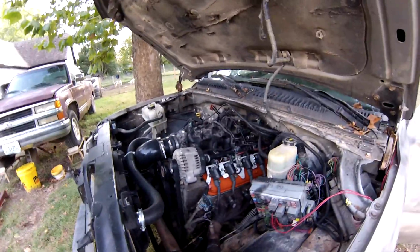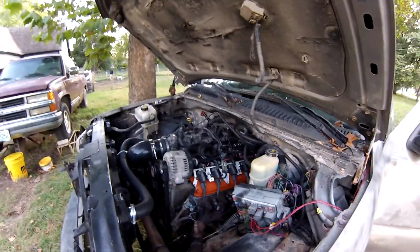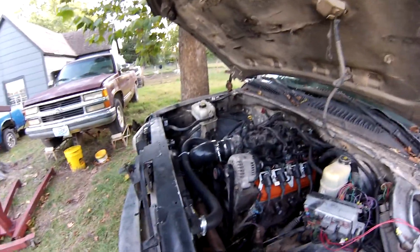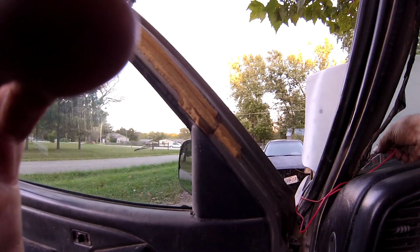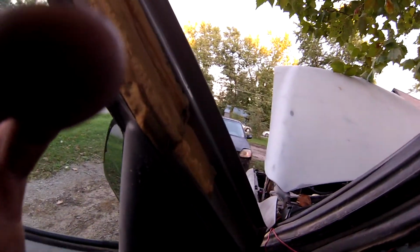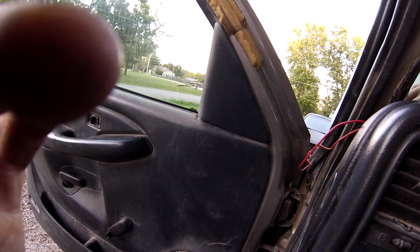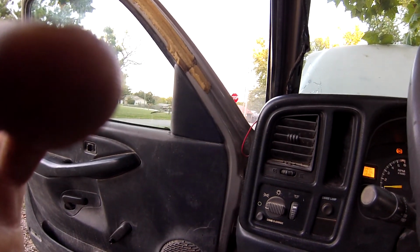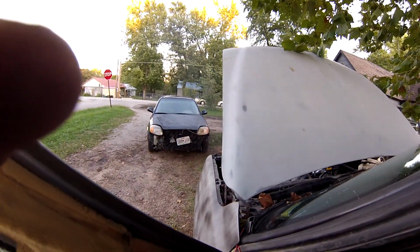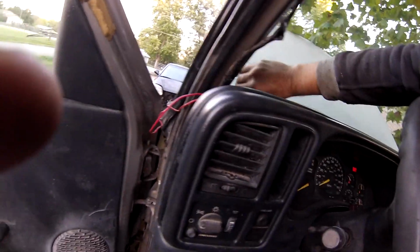It holds antifreeze, which is what I just got done doing because it's gonna get down to like 32 degrees tonight. So it starts up. I still gotta mess with that idle a little bit.